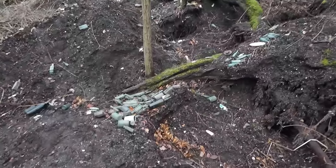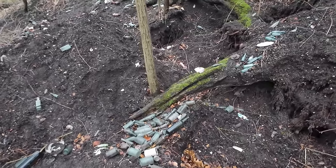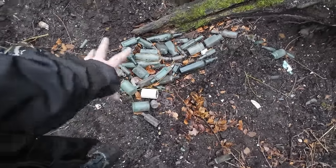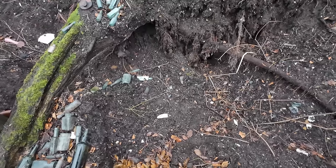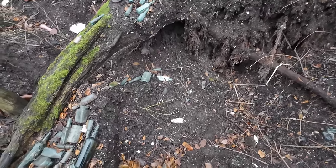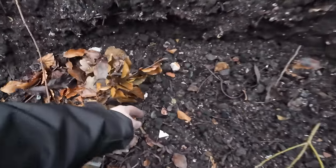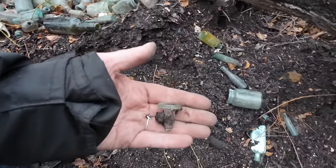I nearly forgot that stopper. I could see it better from this side, but I was around the other side of that tree. Just remembered. Look, jam jars, glass ones, leaving them for next time because I've got no room in my bag. Being good. Let's get down here because I can see that stopper, which I just saw from the other side. There you go. Plain one, doesn't matter. A nice little find, little glass stopper.